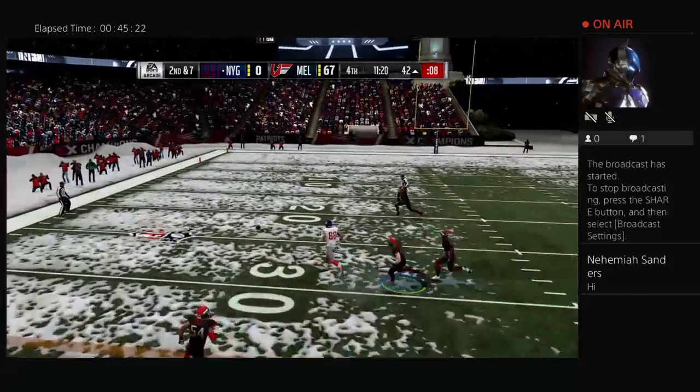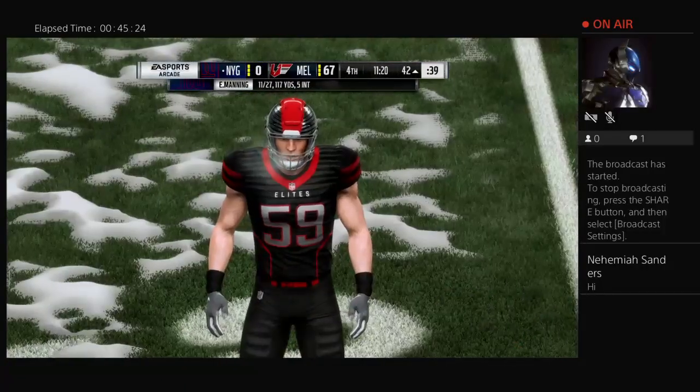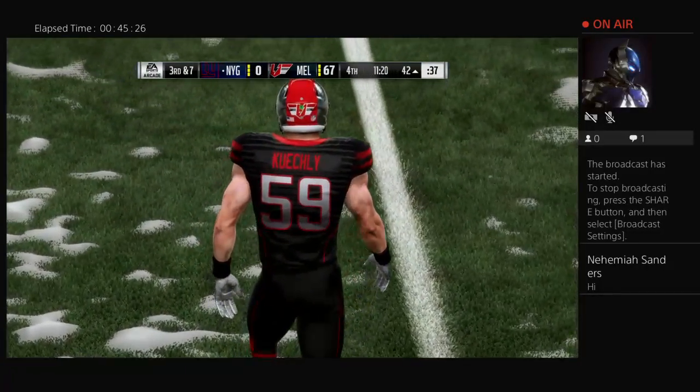Manning to throw on second down. And his throw's going to be incomplete. He was looking for Evan Ingram, the tight end.